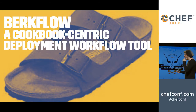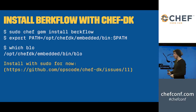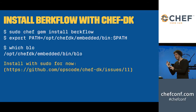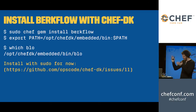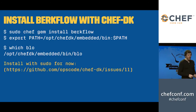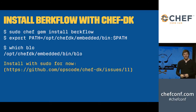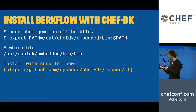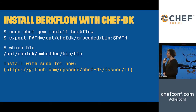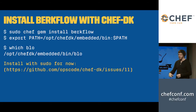So what's nice is you can install this into ChefDK, and it'll just work. There's a small bug in ChefDK right now. You need to use sudo to install gems. But I'm sure that'll be fixed super soon. It's issue 11, and the software's at 0.0.1. It was released Tuesday. So you sudo chef gem install berkflow, which is the name of the binary, blo, and you have it. Also add it to your path, by the way, because ChefDK won't add gems installed for you.